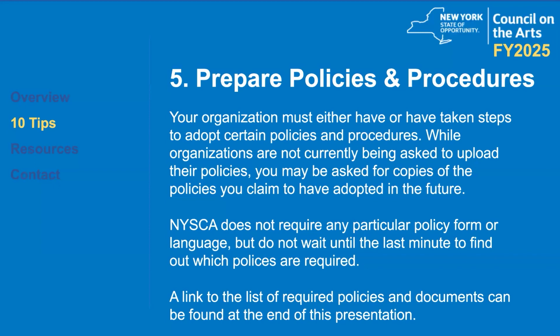We recommend that you do not wait until the last minute to find out which policies and procedures are required for your organization. A list of required policies and documents can be found in the pre-qualification application PDF, which we will share as a resource at the end of this presentation. Requirements vary based on the size of the organization. For example, organizations under $1 million do not need a whistleblower policy, although it can be best practice to have one.